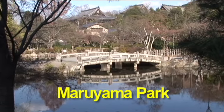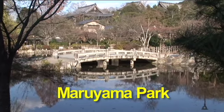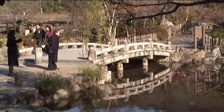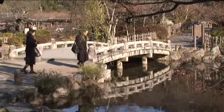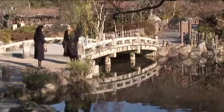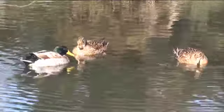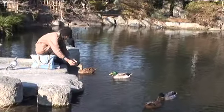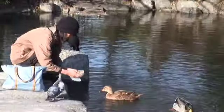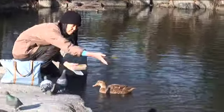And then we arrive at Maruyama Park. This is a classic walk, and it leads you into another path with a bridge crossing over the pond, and the path can continue up along the stream if you wish for another quarter mile. It's a very easy stroll with these beautiful weeping willow trees, and there's some ducks, there's crows, some locals feeding the ducks here. Maruyama is a wonderful and famous place to do some relaxing, and there's some nice restaurants here as well too.